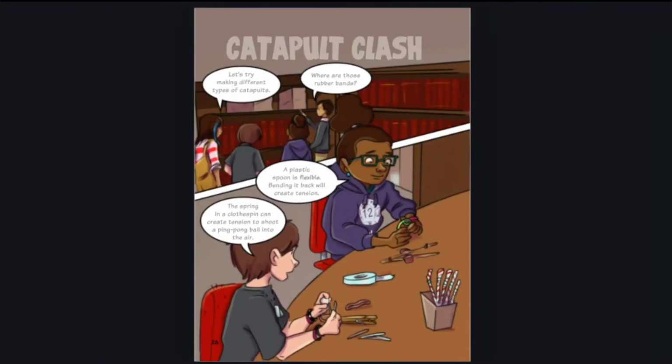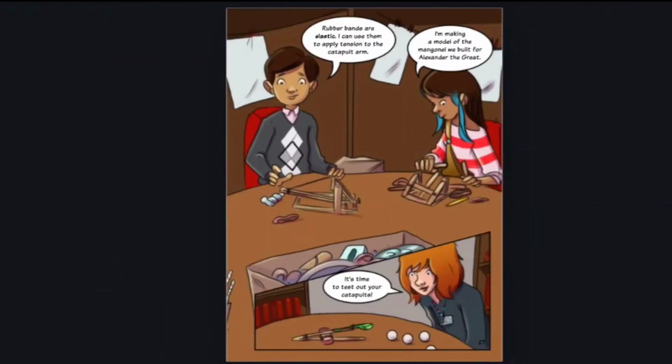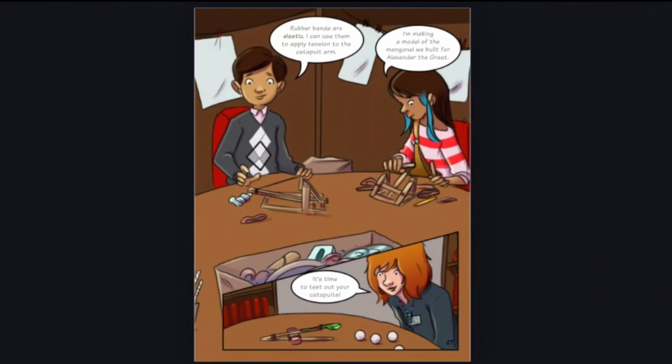Catapult clash. Let's try making different types of catapults. Where are those rubber bands? A plastic spoon is flexible. Bending it back will create tension. The spring in a clothespin can create tension to shoot a ping pong ball into the air. Rubber bands are elastic. I can use them to apply tension to the catapult arm. I'm making a model of the mangonel we built for Alexander the Great.